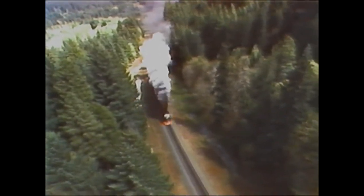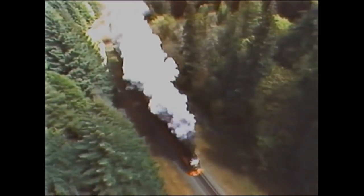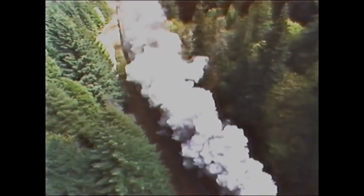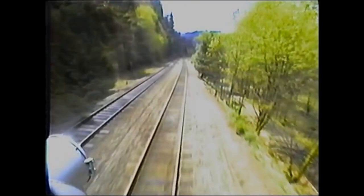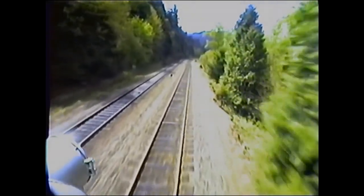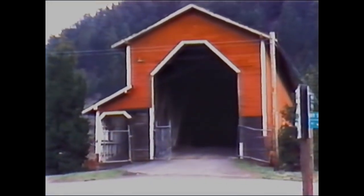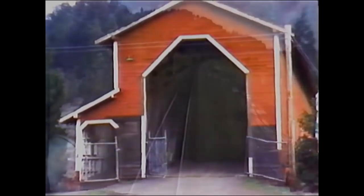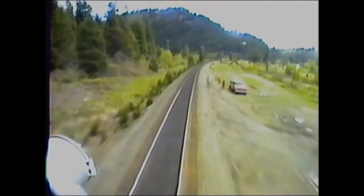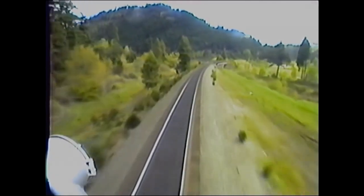We were climbing through a tall stand of Douglas fir as the daylight's exhaust erupted into volcano-sized clouds of vapor. We came out of the cut and approached the rural logging camp of West Fir, Oregon. In the center of town was this beautiful old covered bridge. This was to be our final crossing of the Willamette River.